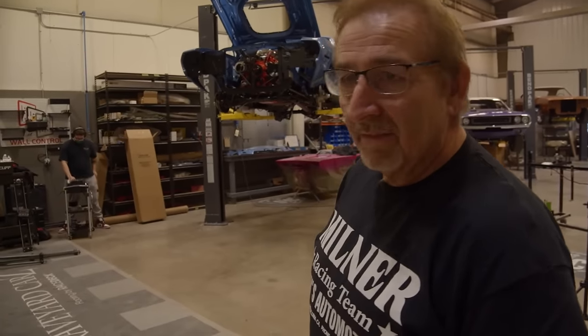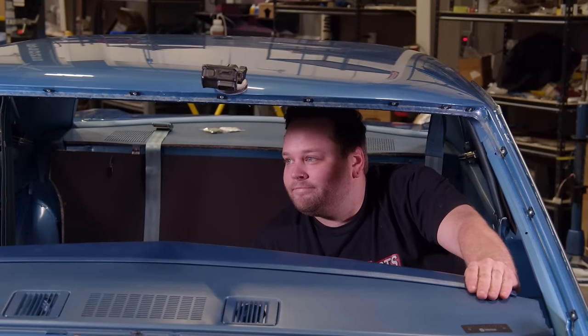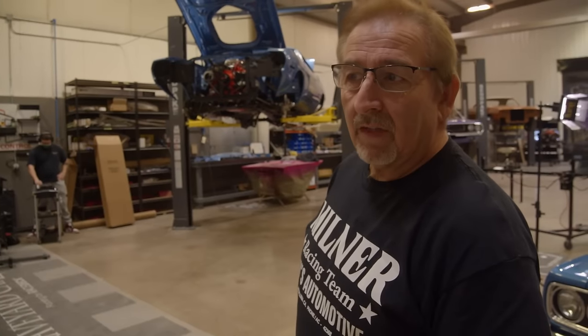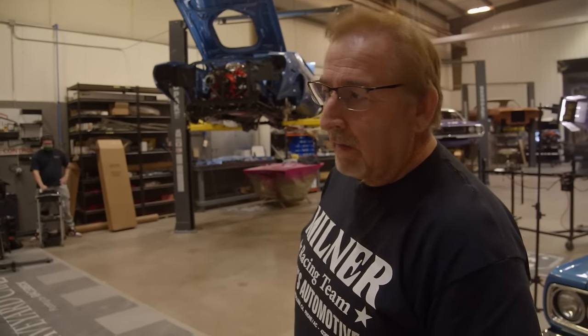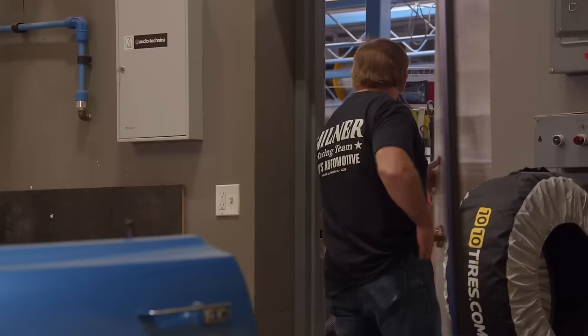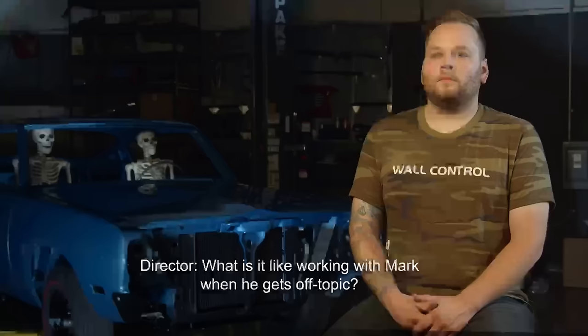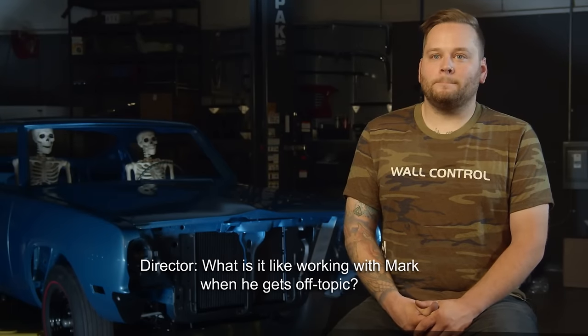'55 Chevy, really? I mean, whatever, right? That's what you want to be known for, but, I mean, where I come from, them's was fighting words back in the day. 1970 Charger, 440, ass-stomping, fire-breathing, tire-roasting, panty-dropping machine. Hey, Dougie, Justin likes '55 Chevys. What is it like working with Mark when he gets off topic?